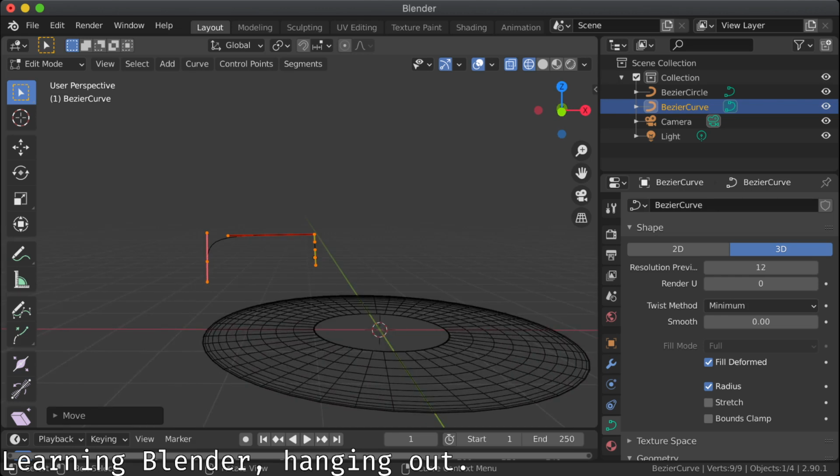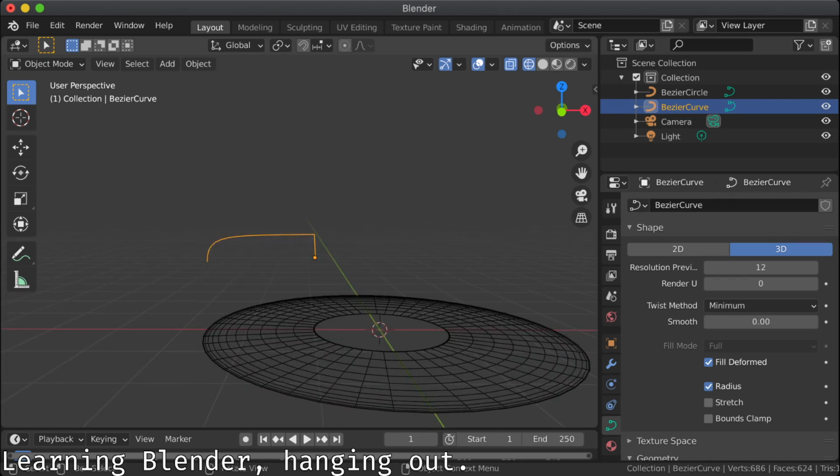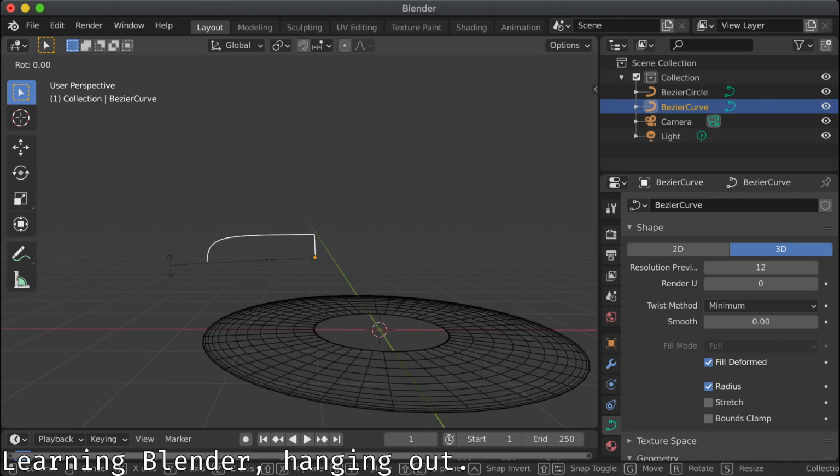Okay, it looks like we need to rotate that. Can we just rotate it here? We're going to try rotating it in object mode.